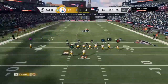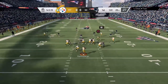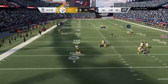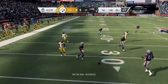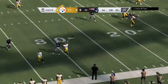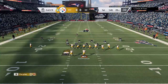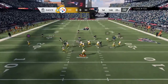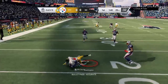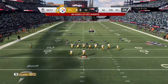Big Ben and the Steelers with a 1st and 10 at the 20. From the gun, it's Roethlisberger. And that'll be knocked away. It's incomplete. It was the veteran Devin McCourty. He got a hand in there to break that one up. After the incompletion, here's 2nd and 10 from the 20. Now it's Roethlisberger. Got an open man. It's Washington. That catch good for only a yard, and it'll be 3rd down.